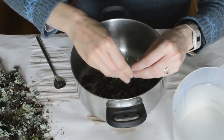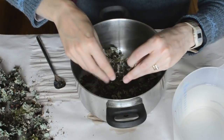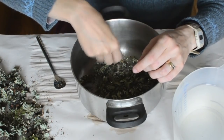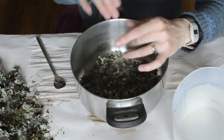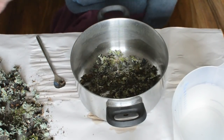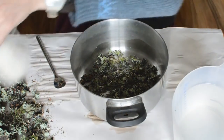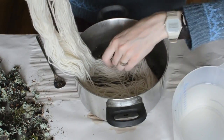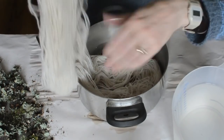And the method they use apparently is to sort of layer it up. So you have a layer of lichen and then a layer of wool. Now obviously I don't have a huge amount of either here because this is just an experimental batch. So we're going to try and replicate that on a small scale. If I do that and make a layer of the yarn there.